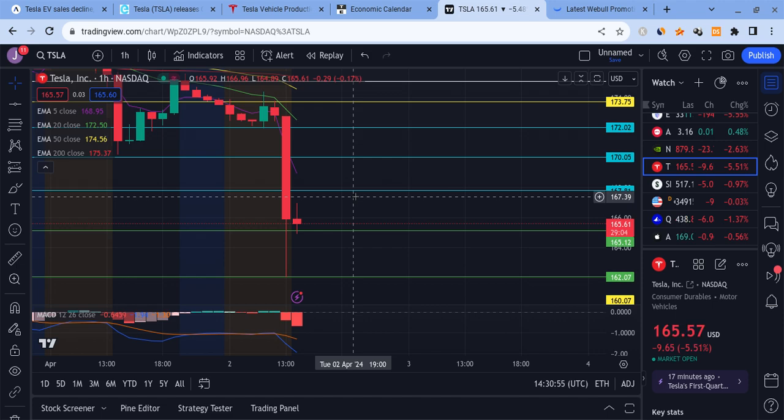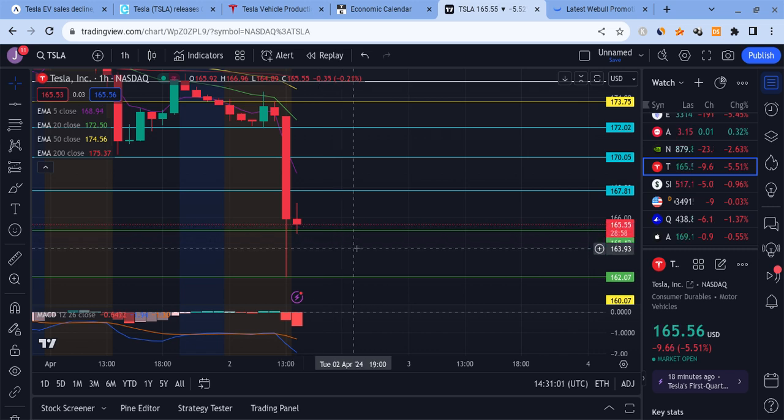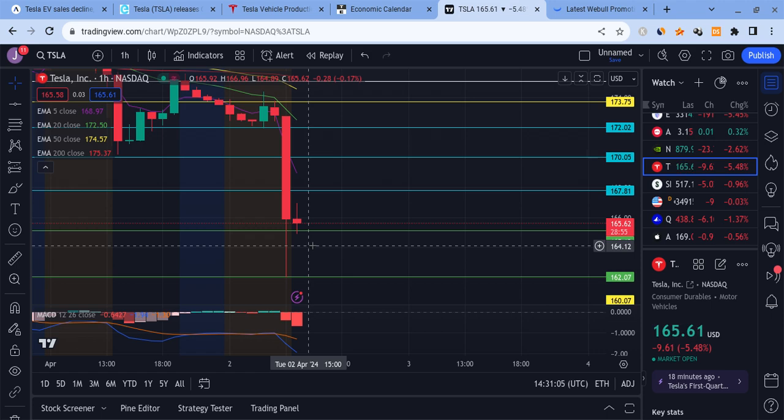Tesla is not looking that great. We're going to likely continue to shuffle for quite some time in this 165 area, but there is a risk of it dropping lower, in my opinion, based off the pattern, based off the current trend. So please be very, very careful.